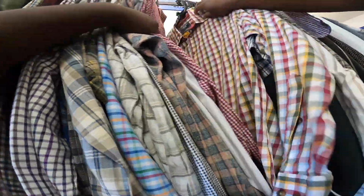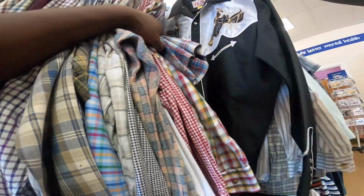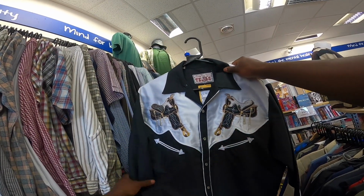So it was a good start to the day, so I just carried on to the next shop to see what we could find, and I came across this really nice one actually. I picked this one up before. This is a Tejas. It's a western cowboy shirt kind of thing going on. It's just got all the nice embroidered patterns on it.